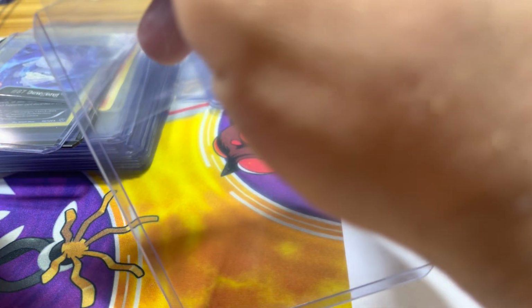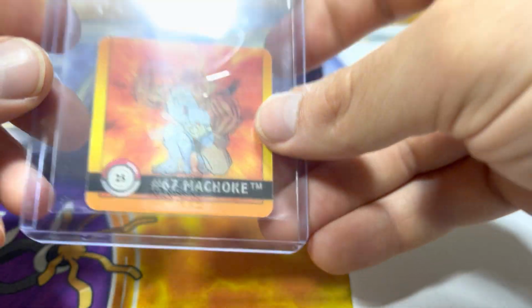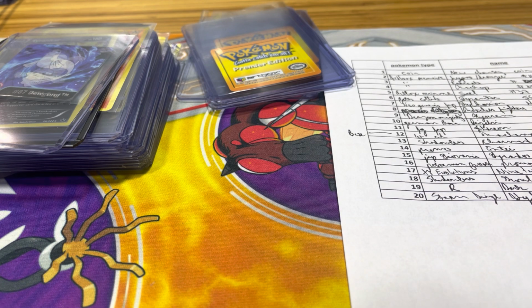My only disappointment in this one is, and again, it's not to be graded against, but there's no Machamp. He goes from Machop to Machoke in this one, but he doesn't go to Machamp. So kind of disappointing. But we're gonna say 9 to 10 on this one. That was pretty good shape for an art box series.